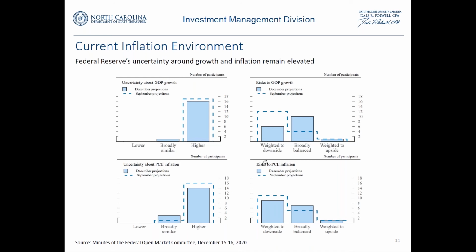And when these slides were constructed just a few weeks ago, significant changes have occurred with regards to inflation and the backdrop. But as we were putting these slides together, you can see from the December minutes of the FOMC that from September to December, uncertainty around growth went down, and also uncertainty around inflation actually went down. And then you can also see that the risk to inflation to the downside actually went down.